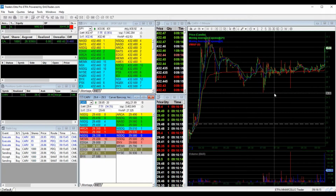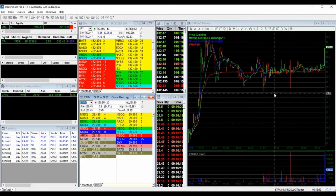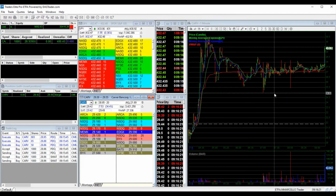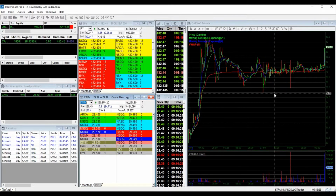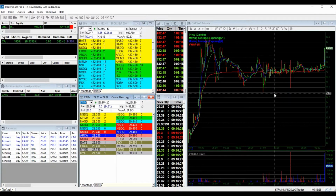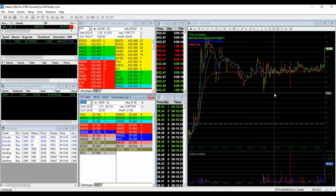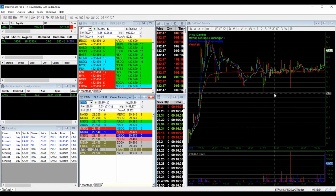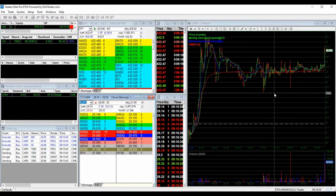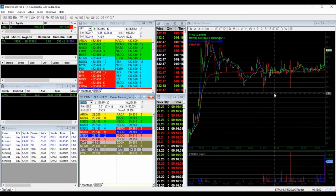Nothing else was moving in the market until right now. So this is my first trade, and I bought into CARV. It started moving up, a big candle moving up. I got in around 28.93, and I'm anticipating a break towards the 30s level. So let's see if that can take place.